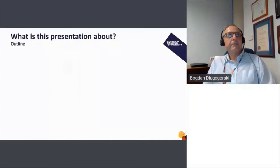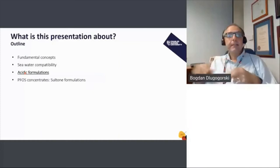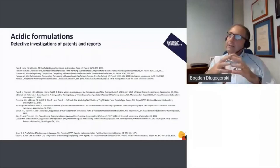And this brings me to the first formulation that 3M introduced on the market around 1967. Those were acidic formulations, and you probably now guess why. Those acidic formulations had relatively low pH, and under the low pH, the sulfonamide group and amide group were not deionized.